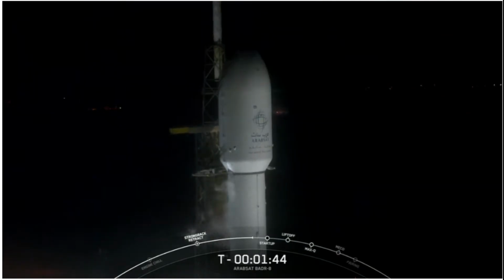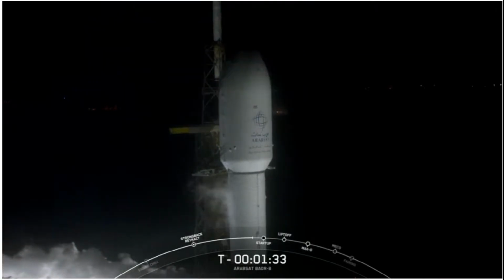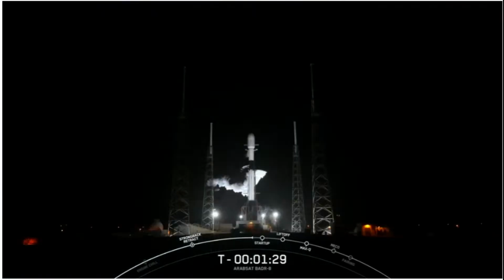Stage 2 LOX load is complete. That call out over the nets means that the vehicle is now fully loaded with liquid oxygen. Ground gas closeouts. Again, that white cloud you see venting from the side of Falcon 9 is totally normal. Really lovely nighttime shot there, too.